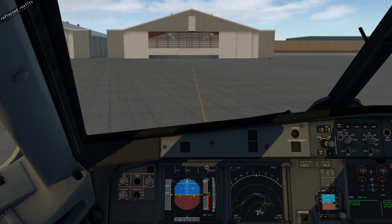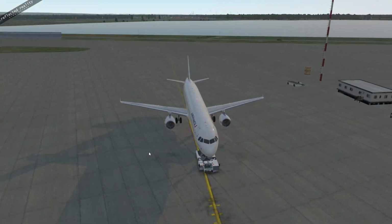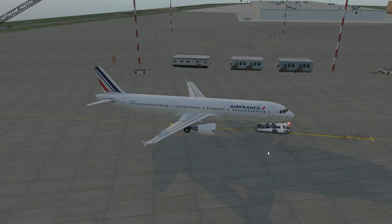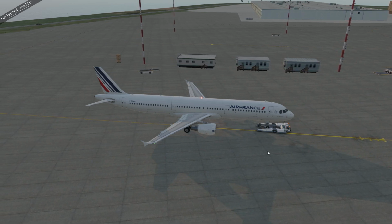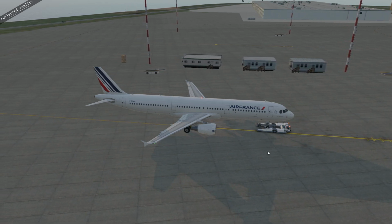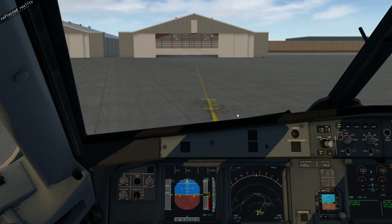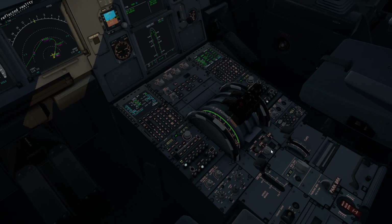Alright. I do like the look of the A321. I think it's a nicer looking aircraft than the 319 for sure. The 319's fun. Right, it's given us clearance, so let's start the engines.